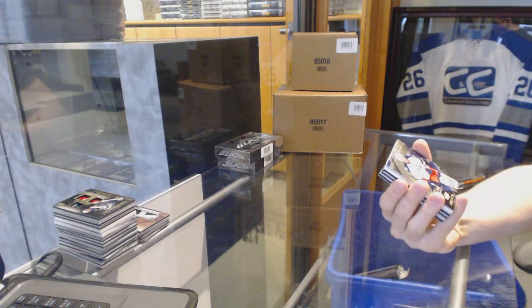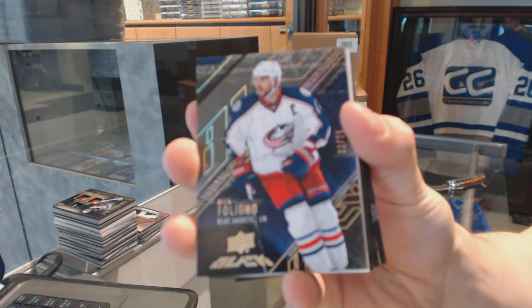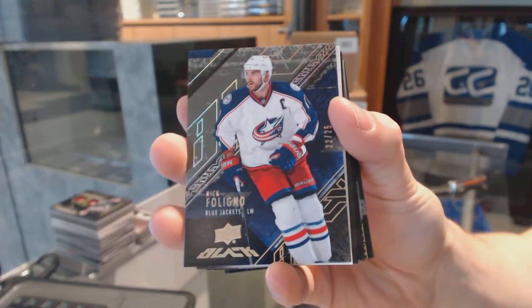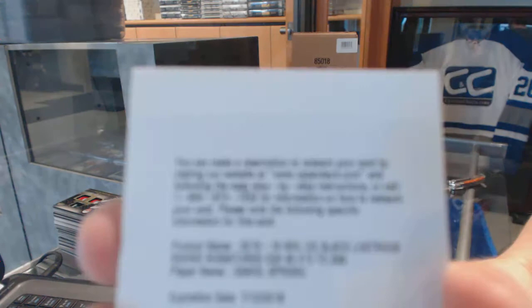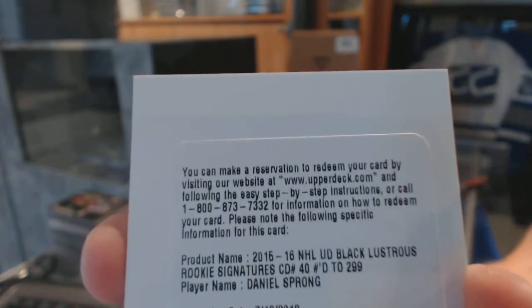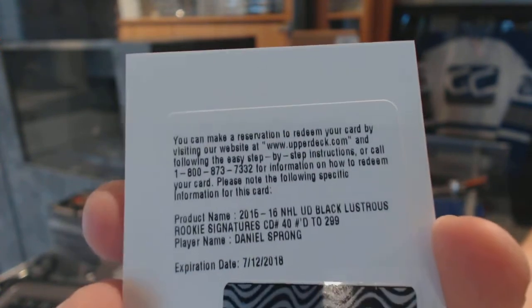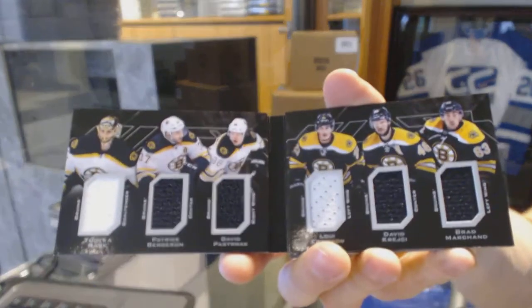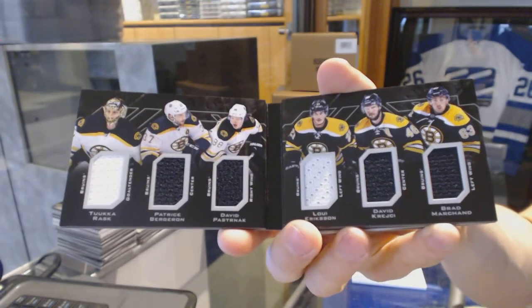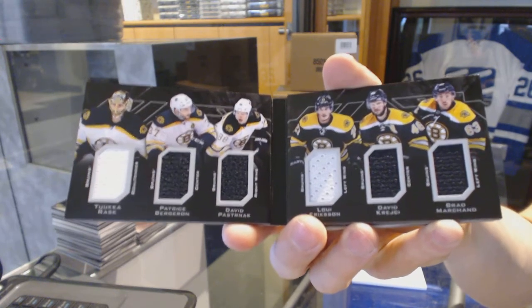All right, we've got a base gold, number 22 of 25, Nick Foligno. 22 of 25, base gold, Nick Foligno. We've got a redemption for a lustrous rookie autograph, number to 299, Daniel Sprong. Lustrous rookie auto out of 299, Daniel Sprong. We've got a Sixes Relic Booklet of Tuukka Rask, Patrice Bergeron, David Pastrnak, Loui Eriksson, David Krejci, and Brad Marchand. Six-way jersey booklet.